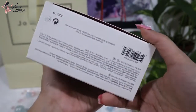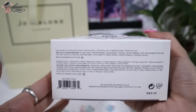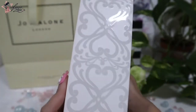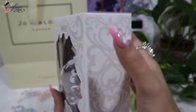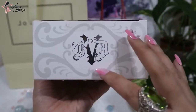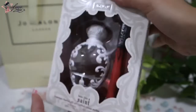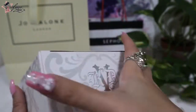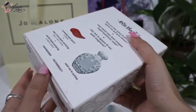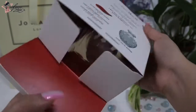Okay, this is the bottom of the box with the barcode and other information. The side. This is very nice design. And the top has the logo Kat Von D. Okay, that is still taped. And due to my crazy long nails, let's try down here instead.